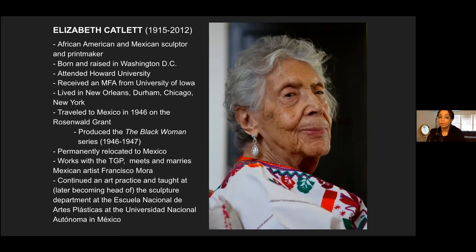She works very closely with the TGP listed here, which is essentially the People's Printmaking Workshop, a loose collective of artists and thinkers with leftist ideas who are interested in creating images, mostly prints, that spoke to the people in Mexico. And she continued to have an art practice in Mexico. She married a Mexican artist named Francisco Mora, had three children with him, and created numerous sculptures and prints dealing with social issues present both in the US and in Mexico, her new home.